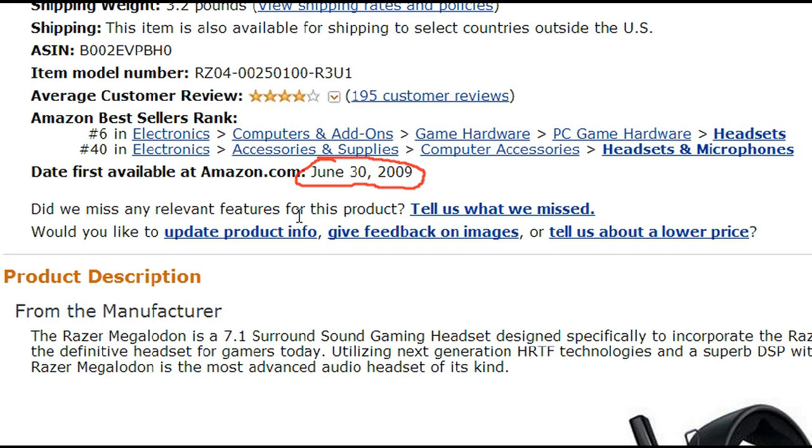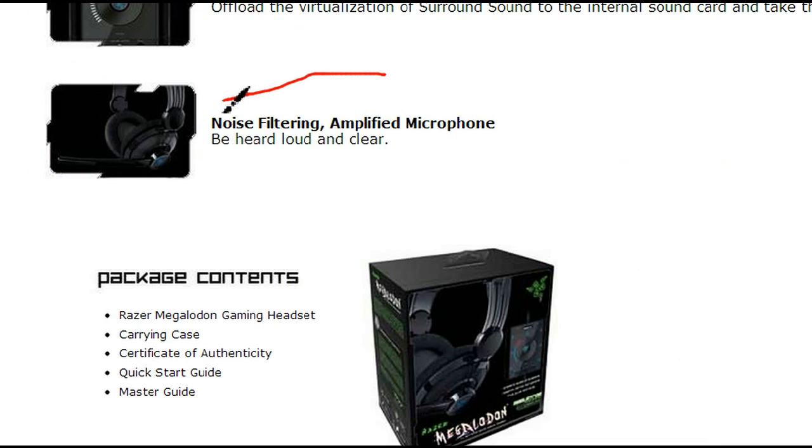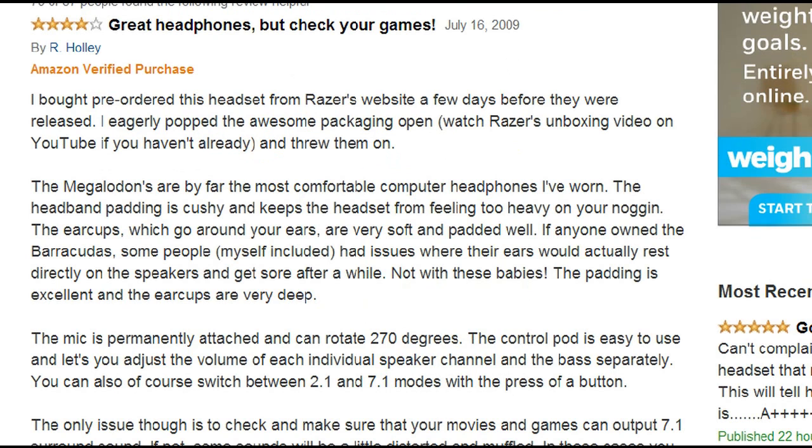And it looks pretty comfy. It's got big felt earmuffs, and it's got some noise filtering.